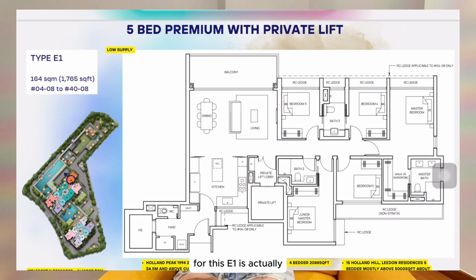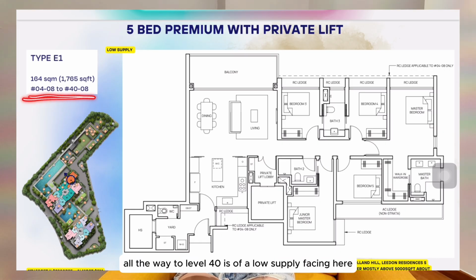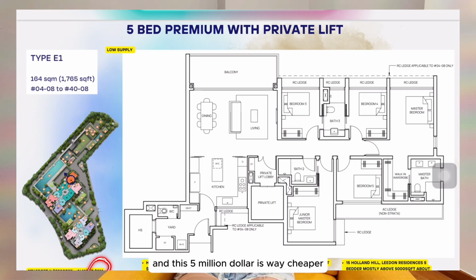Okay, this E1 is actually 1765 square feet in size. In fact, it is considered slightly smaller than some of the 4-bedders in this area. We have level 4 all the way to level 40 of a low supply facing here. So if we are looking at 1765 square feet, multiply by $2,008, we are looking at almost $5 million for a 5-bedder. And this $5 million is way cheaper than some of the 3-bedders and 4-bedders in the Holland area.